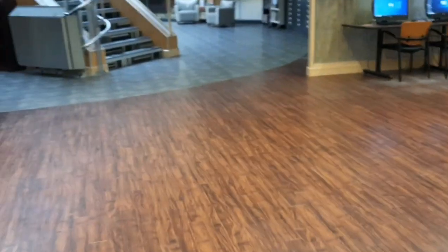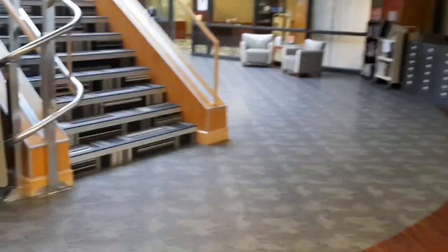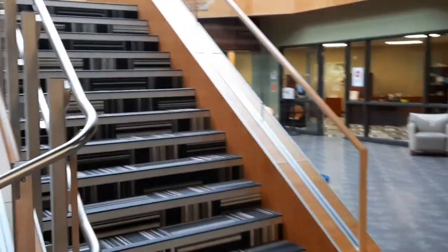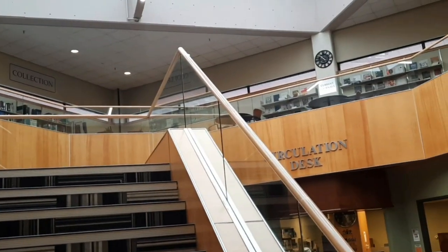So now I'm gonna show you the staircase to go upstairs, but I'm not gonna get into that today. That is the staircase to go upstairs to the other part of the library.